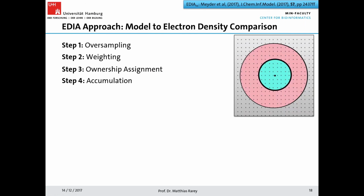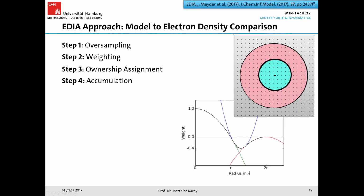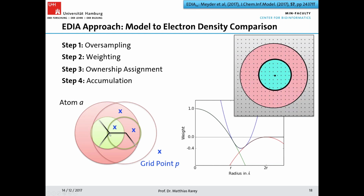I think the most important difference is that EDIA is not a comparison between two maps. Most methods are based on the idea of putting a structure back into a map and then comparing a map to a map. What we do is oversample the grid. We have a certain weighting factor, which within an atom gives you a benefit if you have electron density there, and gives a penalty when you are in the proximity of the atom. Yeah, this would not really work because we have covalent structures, and on the side of the atom there's another atom.